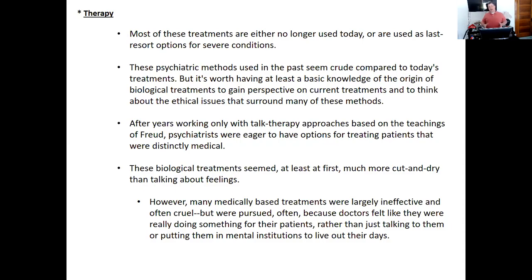However, many medically based treatments were largely ineffective and often cruel, but were pursued often because doctors felt like they were really doing something for their patients rather than just talking to them or putting them in a medical institution to live out their days.